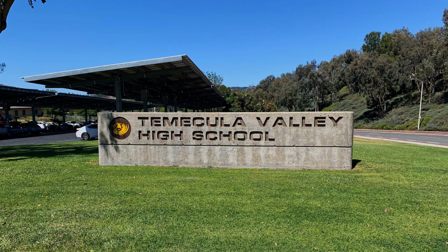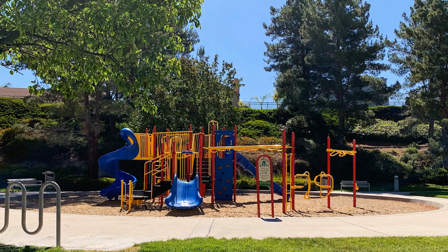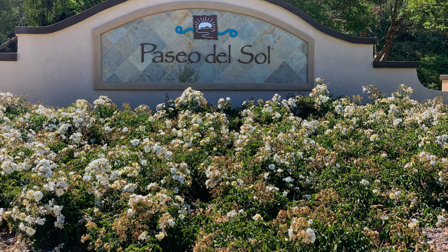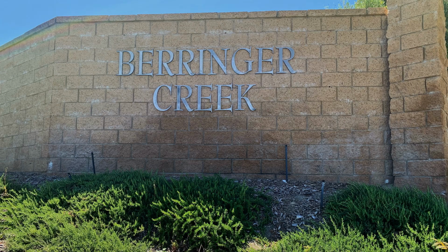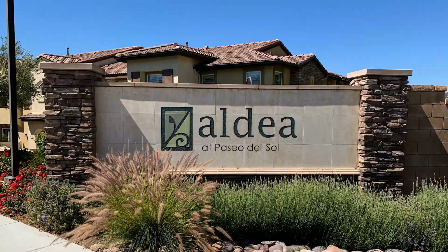Think about things too. Do you want your home to be close to the schools? Do you want it close to parks? Do you want it close to the shopping centers? That all makes a difference when you're trying to choose the areas that you want to look at homes in. It can get really overwhelming if you're trying to look in all of Temecula. It can just get mind-boggling and you're like, this is too much, I can't handle this. So it will help you narrow down, and it will help your agent narrow down when they know exactly what kind of things you're looking for.